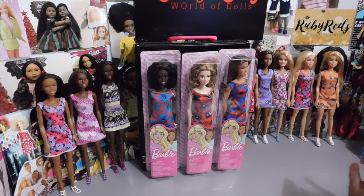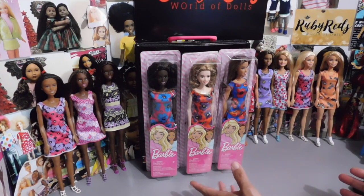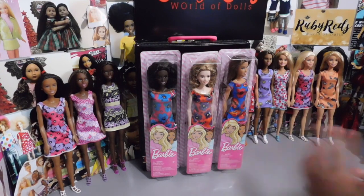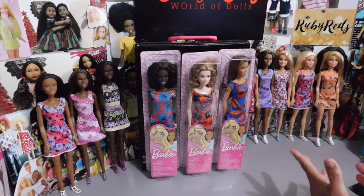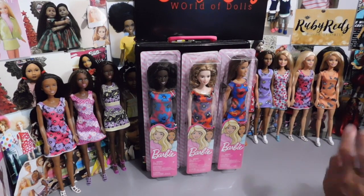I've seen some really fabulous photos on Instagram and Facebook of collectors who collect these dolls as well. A lot of people take these dolls and put them on made-to-move Barbies, like I said. They have beautiful faces, and again, the price point is really affordable. I just like them a lot.